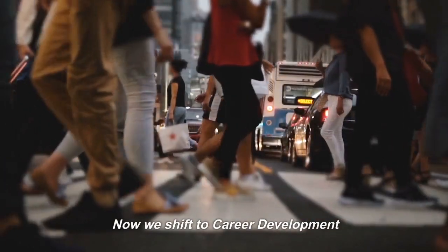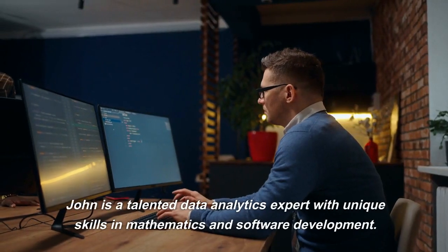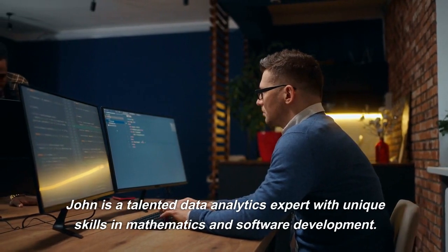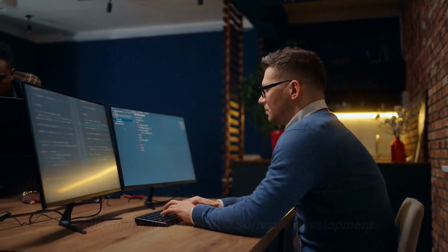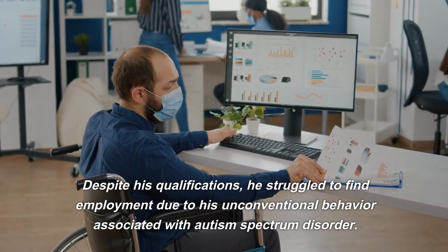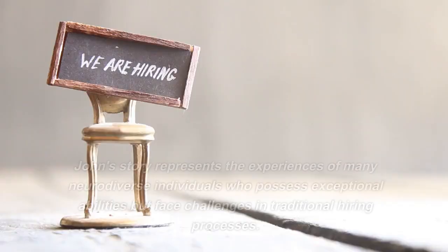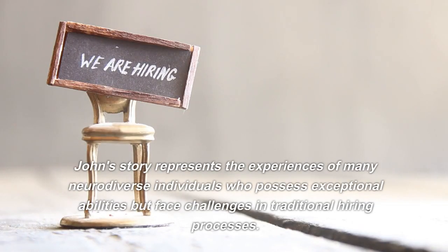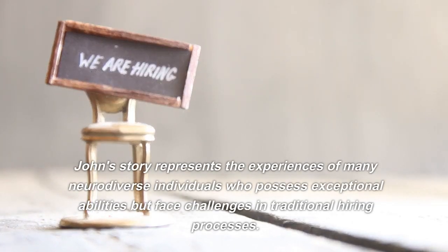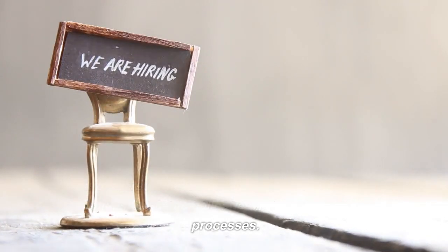Now we shift to career development. Meet John. John is a talented data analytics expert with unique skills in mathematics and software development. Despite his qualifications, he struggled to find employment due to his unconventional behavior associated with autism spectrum disorder. John's story represents the experiences of many neurodiverse individuals who possess exceptional abilities but face challenges in traditional hiring processes.